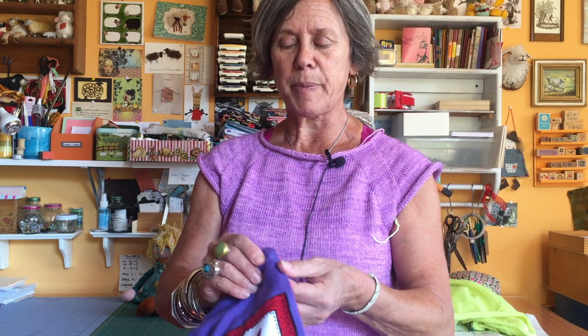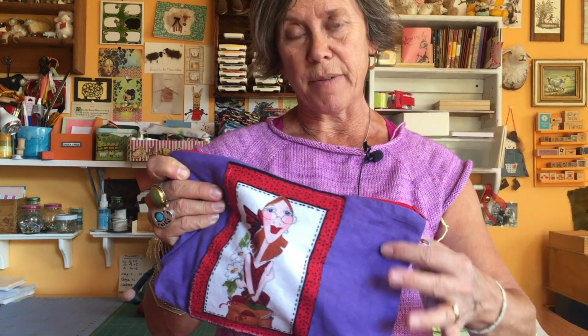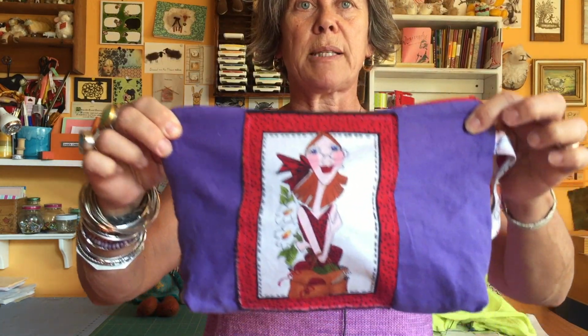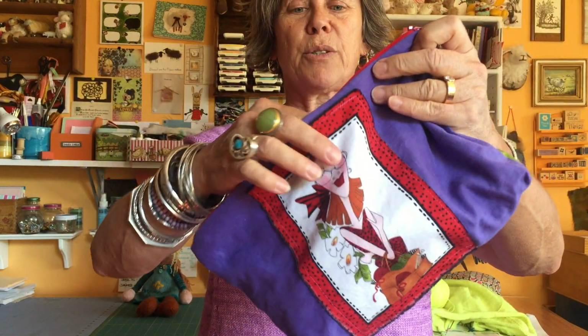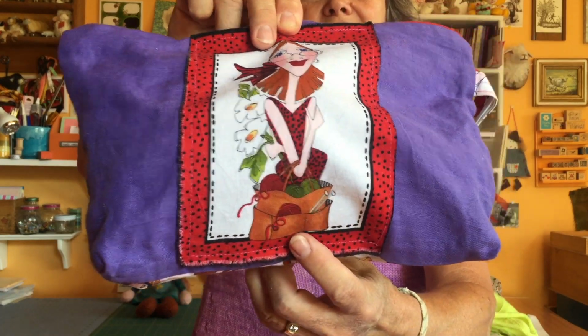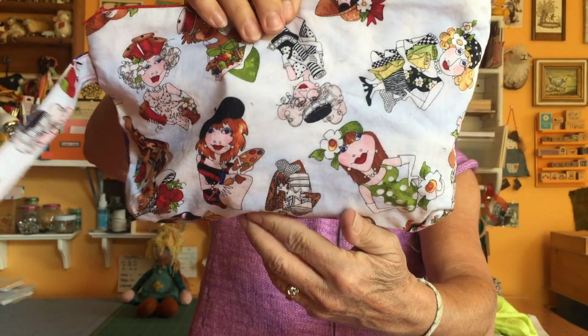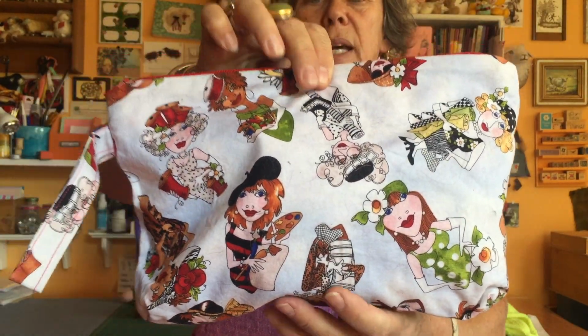What else? Talking about the lovely vacation, I also brought, I wanted to show you this because I always love seeing what other people do, how they organize their travel supplies. So this is what I brought this time. It's a bag that my friend Doris made for me. And this lady has her knitting in her bag. Isn't that cute? There's a bunch of ladies on the back too.